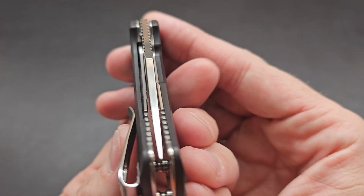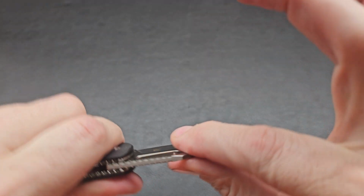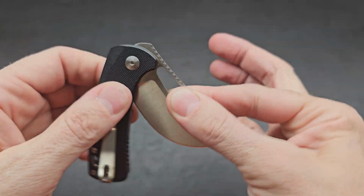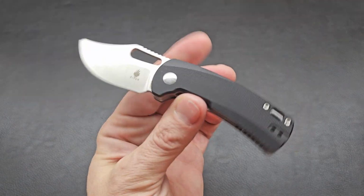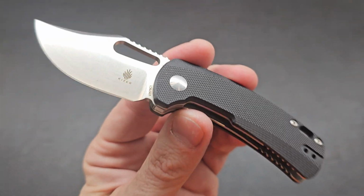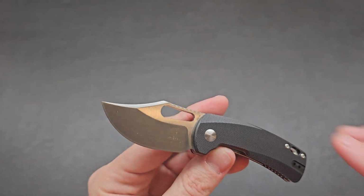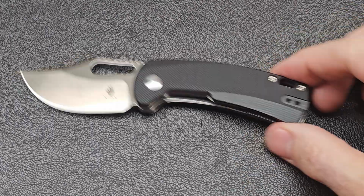Blade centering is right on the money. It is solid, no movement. Nice solid blade. Wow. I mean, this is what I expect with Kizer. All the knives I've gotten from them have been pretty solid. They're good stuff. They do well. Let's do some sizes and comparisons and stuff here.